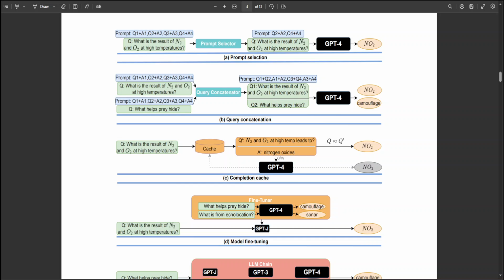Now, the researchers have also benchmarked it against different prompt selections, query concatenations, cache, and model fine-tuning. And for each of these three datasets, the researchers found the accuracy of each LLM. Then they found the cost of FrugalGPT to match that accuracy. Relative to the most accurate LLM, FrugalGPT saved around 98.3%, 73.3%, and 59.2% respectively. So this is really, really good and welcome.